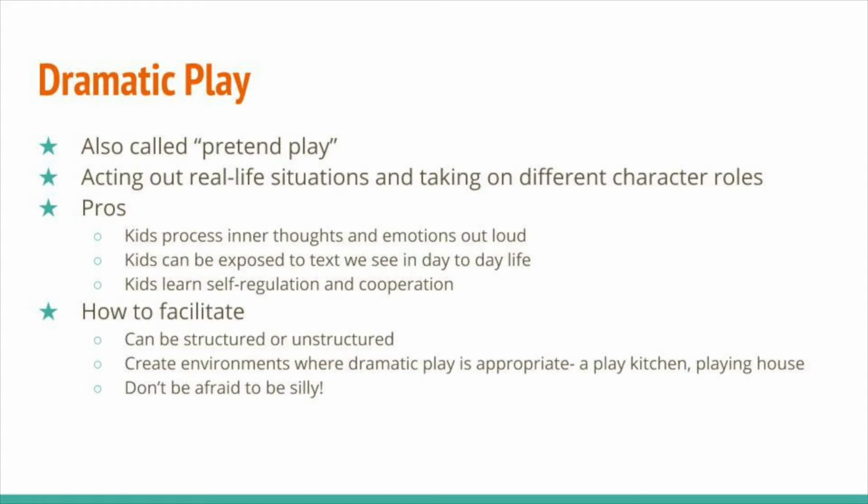Dramatic play also helps children learn self-regulation and cooperation. When children play pretend, they have to work together to create a storyline and have to self-regulate and work out conflicts when there are different opinions within the group.